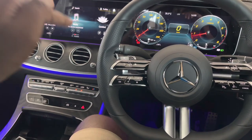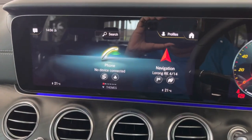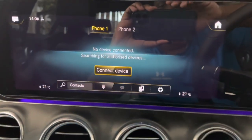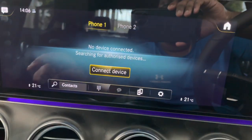And let us dive into the features in the system. So now I'm going to show you the infotainment system. You can control it via the touchscreen, the touchpad, and via the steering wheel. So let's start off with phone. You can see phone, you can pair up a phone. You can pair up two phones at once.